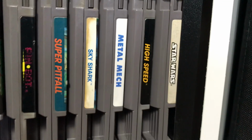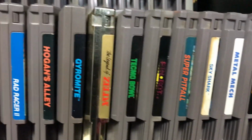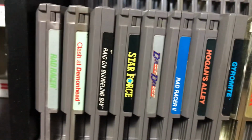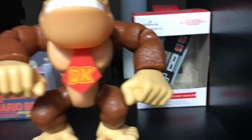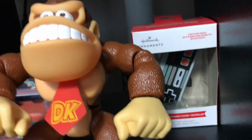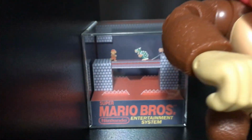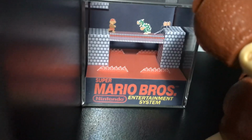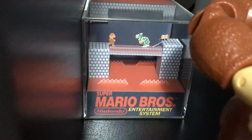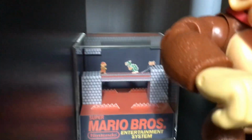Played a lot of these games when I was younger. Not bad. Zelda's obviously one of our favorites. Got Donkey Kong. A little Hallmark ornament. And over here is one of them little paper diorama things my son-in-law got me. I don't know where he got it, but it's pretty neat. It's all made of paper inside, and it looks good.